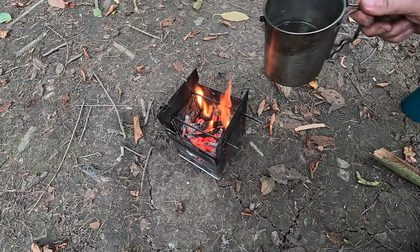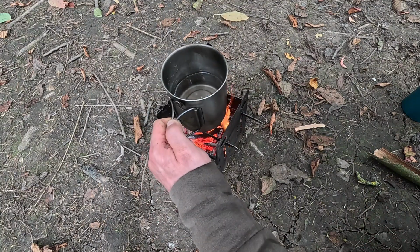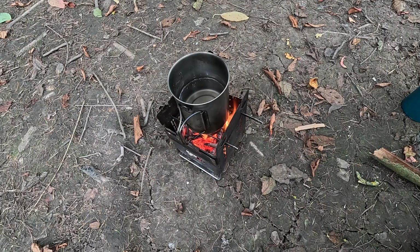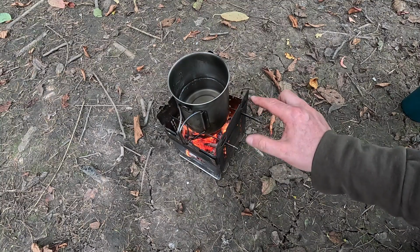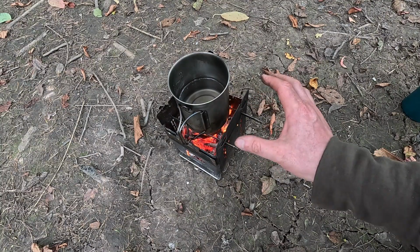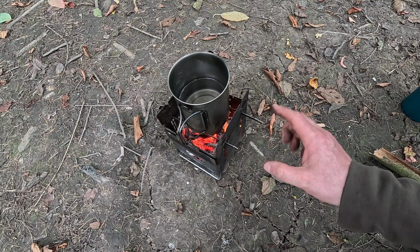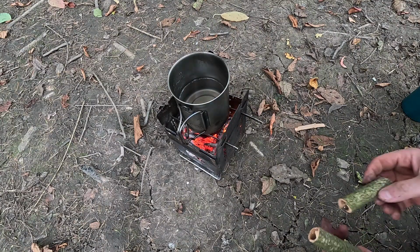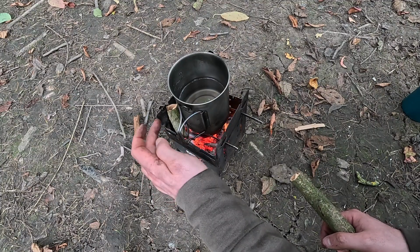So I'm using the pegs now, and the pot fits on perfect just like that. You could do it if you put them there and there, but I think if I put the pegs here and here on the top of the stove, then it'd be a lot wider for my pot. Using the ones below that are a lot better. But what this means now is I've just got to slowly start feeding the stove with more wood.